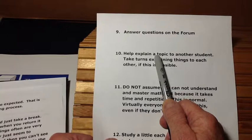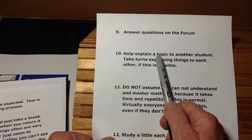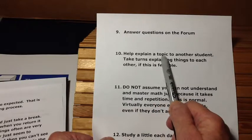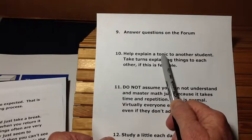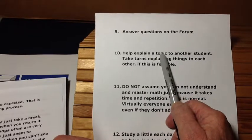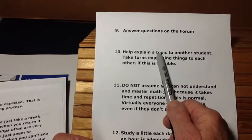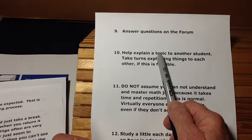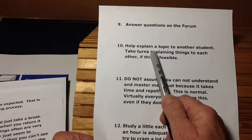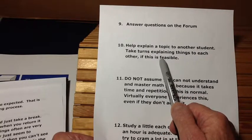I started tutoring my fellow students when I was in high school, and that's really what got me going in math. I would help them, they would help me, and that helped me become a teacher. I continued that on through college and graduate school, and really then the rest of my life. And I pretty much earned my living all my life now helping other students learn mathematics and related topics. So taking turns explaining things with each other, if you have a group you can work with, is very, very helpful.